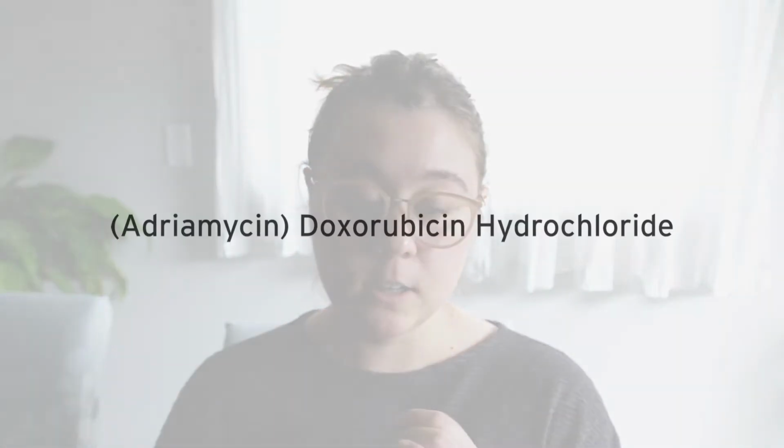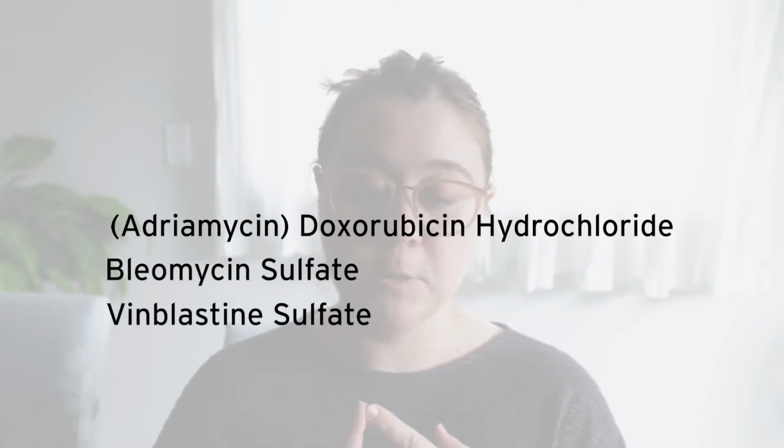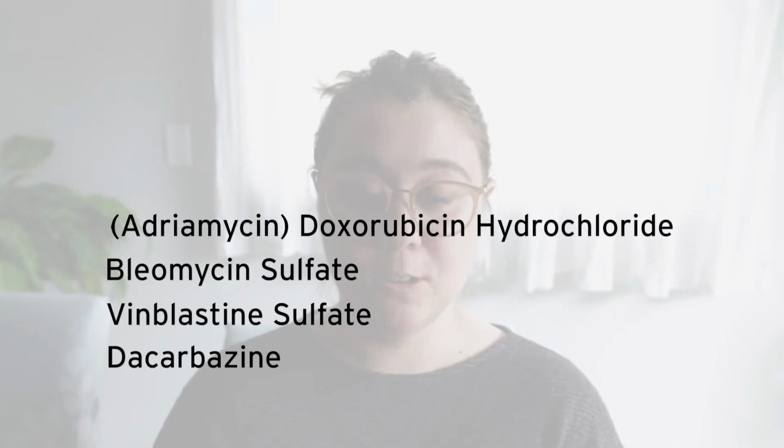So what to expect during ABVD chemotherapy treatment. What ABVD stands for are the different types of drugs that are used to treat this type of cancer. ABVD is an acronym which consists of 4 different chemotherapy drugs used to treat Hodgkin's lymphoma, and they're given to you bi-weekly in order of those letters. So it includes the drugs Doxorubicin, Bleomycin, Vinblastine, and Dacarbazine.